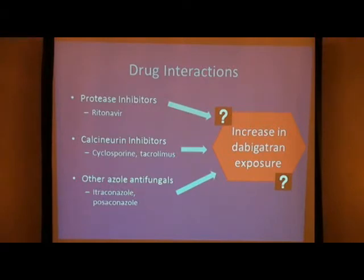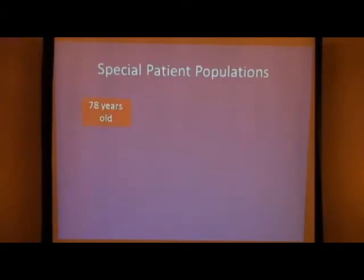So, all things to keep in mind when you're selecting dabigatran in a particular patient. Now I want to introduce you to a patient. Her name is JB, and we're going to talk about her several times throughout this presentation. Based on what we talked about regarding the pharmacokinetics of dabigatran, JB was in your clinic, and she's 78 years old. That's all you really know about her right now. Would you feel comfortable still giving her dabigatran 150 milligrams twice a day?